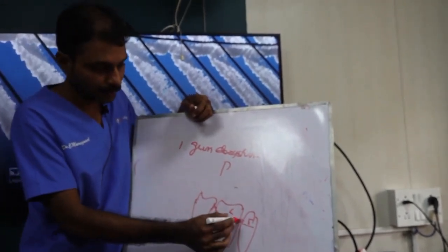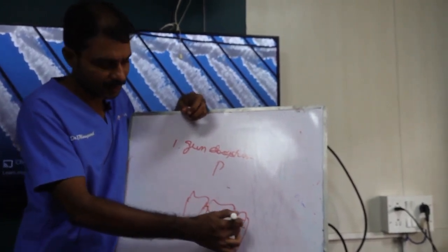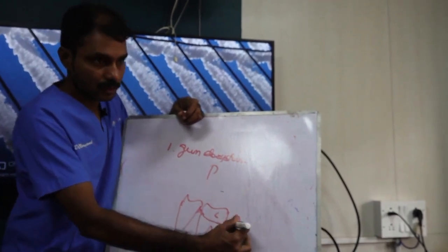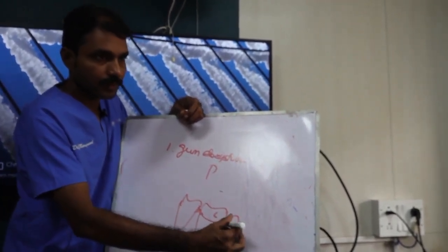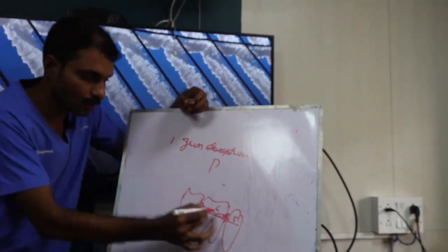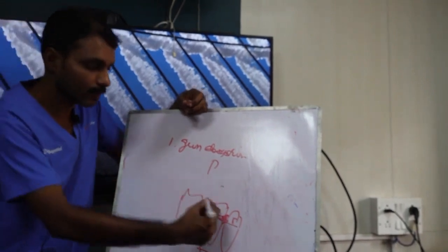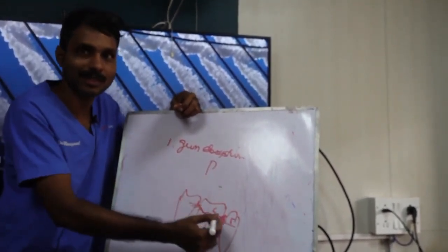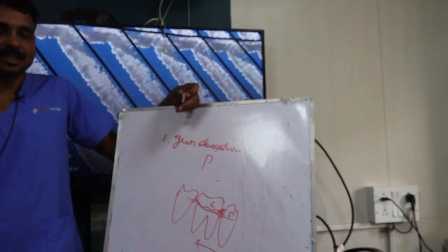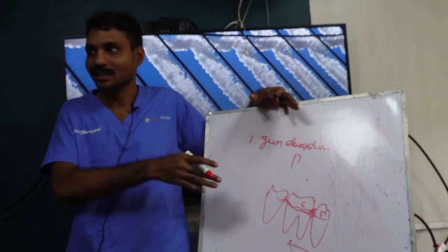Some people leave the papilla free. They won't elevate the papilla. Better to elevate this papilla also and this papilla also. Start from the distal of 5, prying motion, elevate. Only once you have to travel like this. I have seen students doing 10 times from here to here, here to here. In the initial learning stage, that is okay.